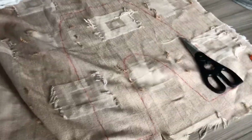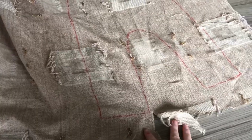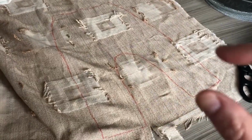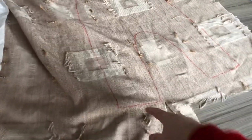So I will now spin the camera around so you can see what I have done and what I'm about to cut. And I have extremely naff scissors, and I just can't find my good pair that I use for fabric, so cutting this is ridiculous, but here we go. So as you can see, I have my template drawn out, and that is including hemmage, don't know what to call it, leaving room for a hem, so that's all around there.